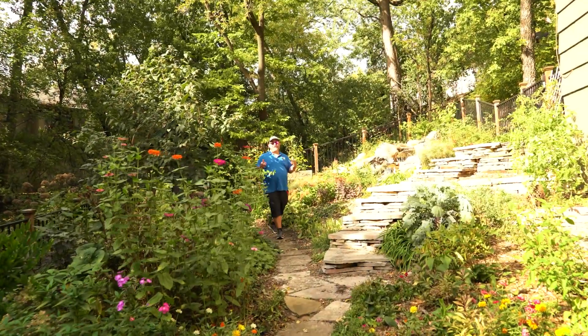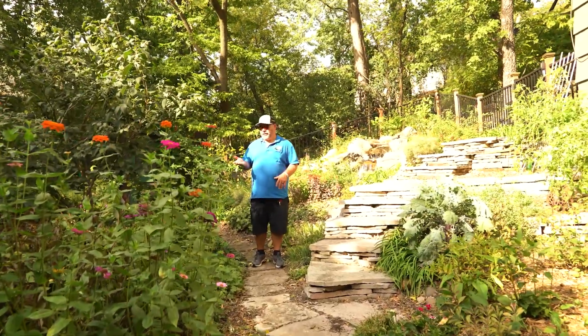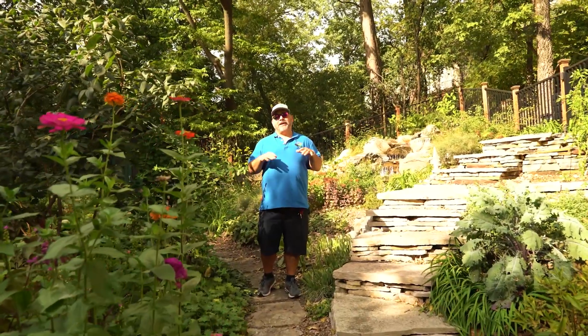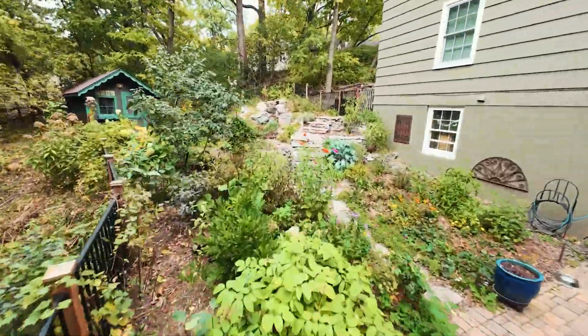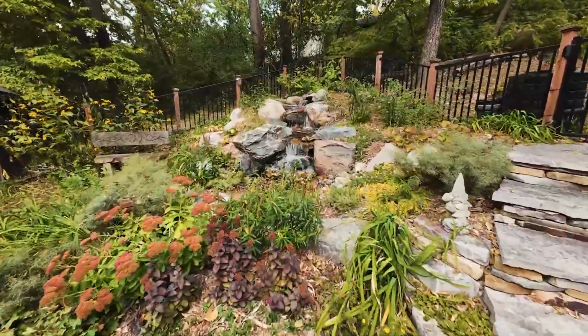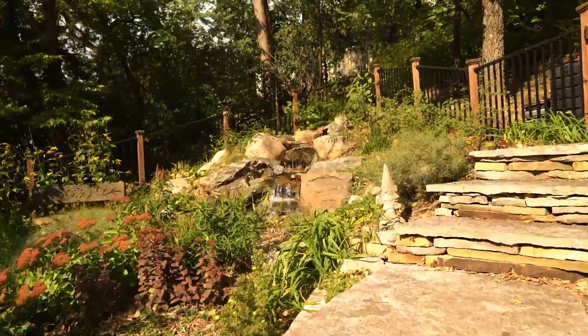All right, so we're at project number 5, and just look how lush this looks. We're right in the middle of Minneapolis. We're only a few minutes from downtown, and it does not feel like it at all. In fact, you could almost hear the highway if it weren't for this awesome waterfall. We were called in to build this about 3-4 years ago, and it has really done just nicely filling in with that lush greenery. She's done a great job of planting it.